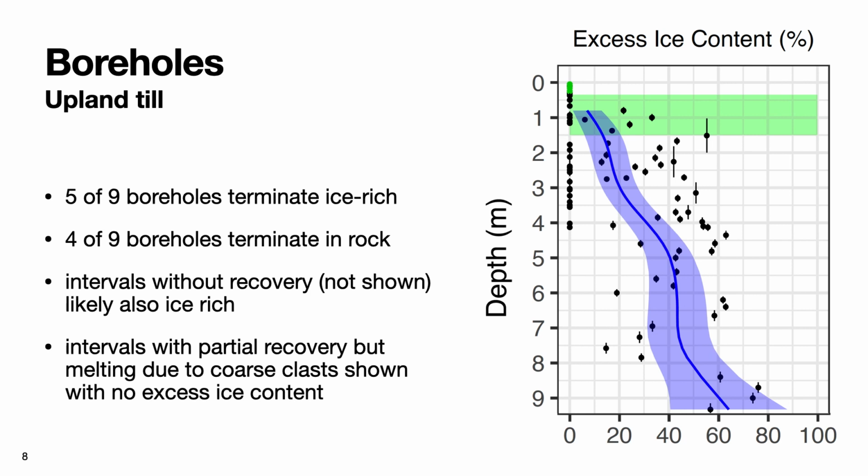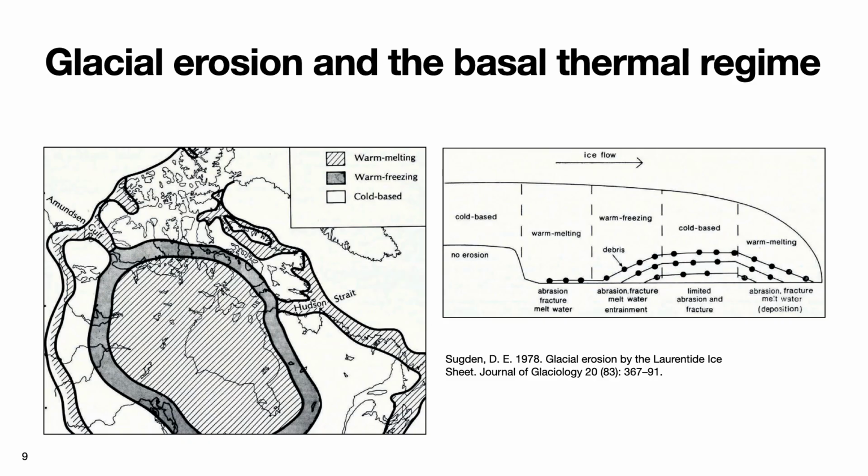Let's return to the mechanism of formation. On the left, you can see northern Canada with concentric zones of the presumed basal thermal regime of an ice sheet overlaid, as proposed by David Sugden in the late 1970s. Here, the Laurentide ice sheet is still shown as having only one dome. I hope you can orient yourselves so you can see the Hudson Bay outlined, the Hudson Strait, and the Amundsen Gulf indicated.